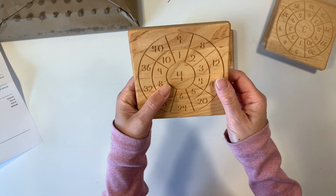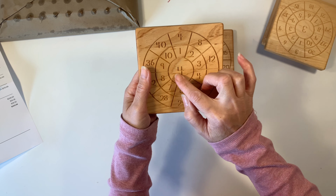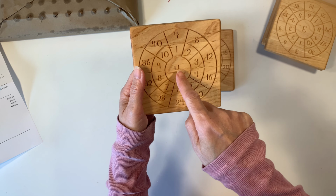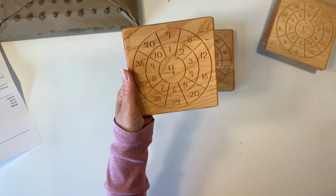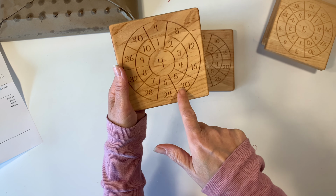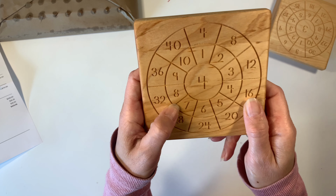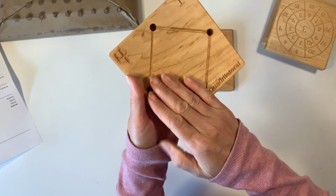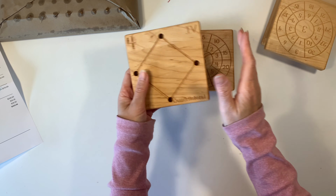So here you have, what would they call this? Okay, so you have 4 times 2 is 8, 4 times 3 is 12, 4 times 4 is 16, 4 times 1 is 4, 4 times 10 is 40. So you can see the little multiplication board on the back, and I suppose you could do it the other way too. So 20 divided by 5 is 4. So self-correcting and just a cool thing to add on, and it's so well oiled and sanded. It just feels really good.